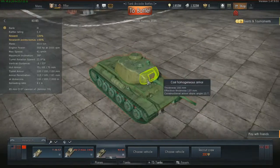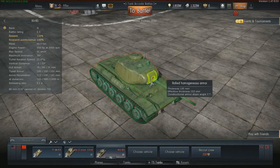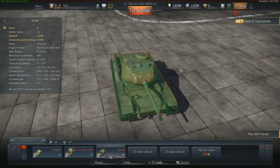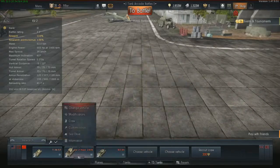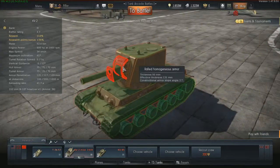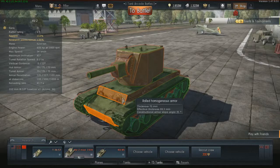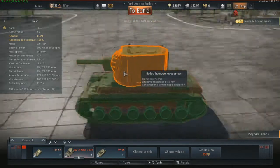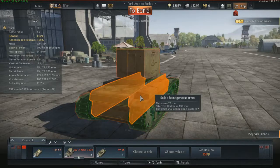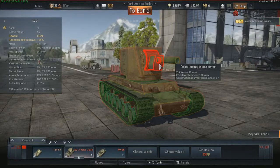The turret is rounded, so it'll probably bounce more. Also, something to note with armor, the turret mantlet is the thickest armor on a tank. Case in point, the KV-2, 90 millimeters of armor on its gun mantlet. Now let's look everywhere else. 75, 75, 75, 70, 60. Yeah, almost 100 millimeters of armor.